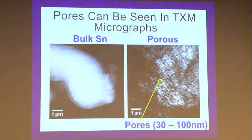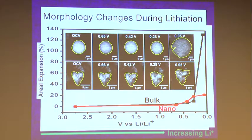So the beamline that we are using at Stanford has a spatial resolution down to about 30 nanometers, and that's small enough to see the pores in our nanoporous tin. So the first thing we can see is we can tell the difference between bulk tin and porous tin, and we can see the individual pores in our porous tin. And then we can start to ask, as we cycle these systems in situ, how does the overall grain shape change and how do the pores change?